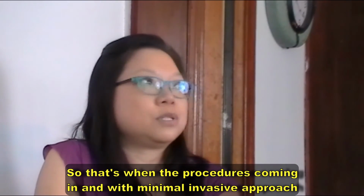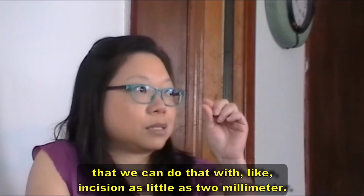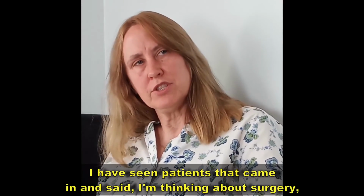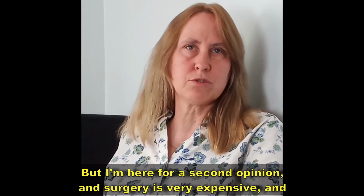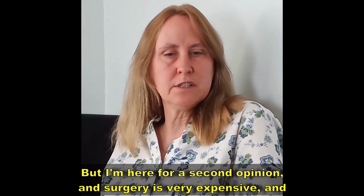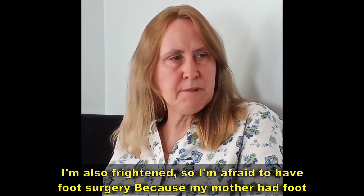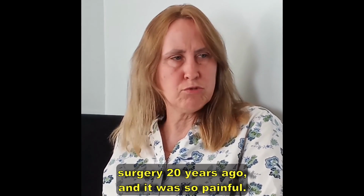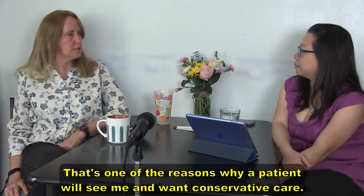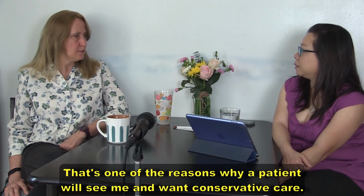So that's when the procedures come in, with a minimally invasive approach where we can operate with an incision as small as 2 millimeters. I have seen patients who came in and said, I'm thinking about surgery, but I'm here for a second opinion, and surgery is very expensive, and I'm also frightened. I'm afraid to have foot surgery because my mother had foot surgery 20 years ago, and it was so painful. So that's one of the reasons why a patient will see me and want conservative care.